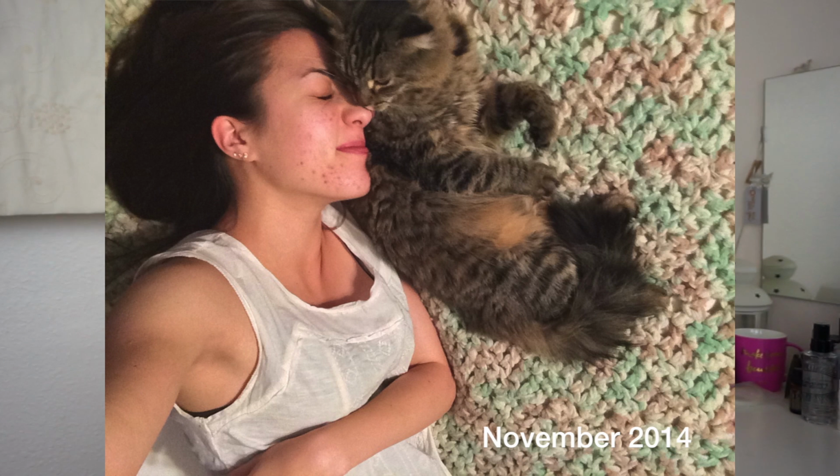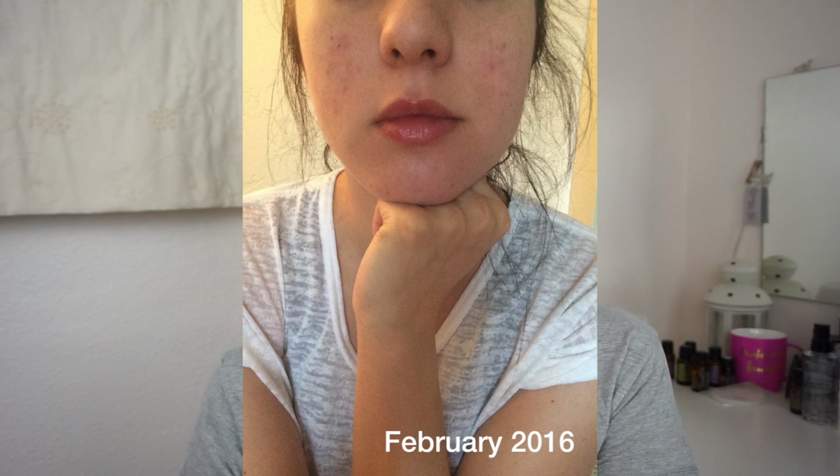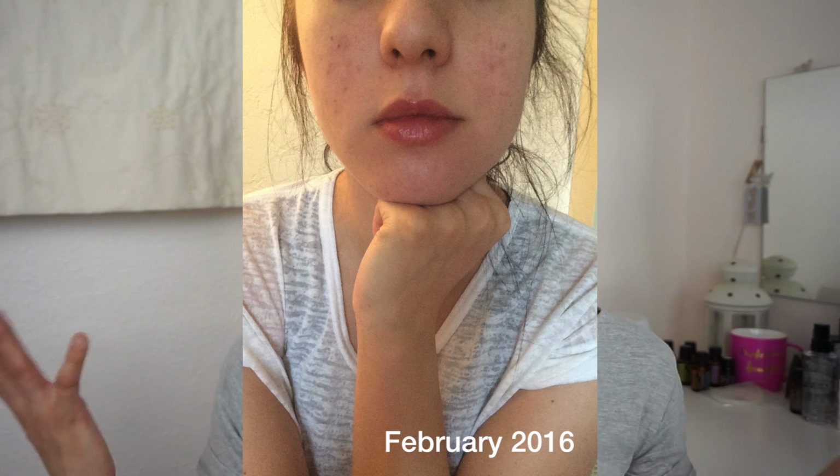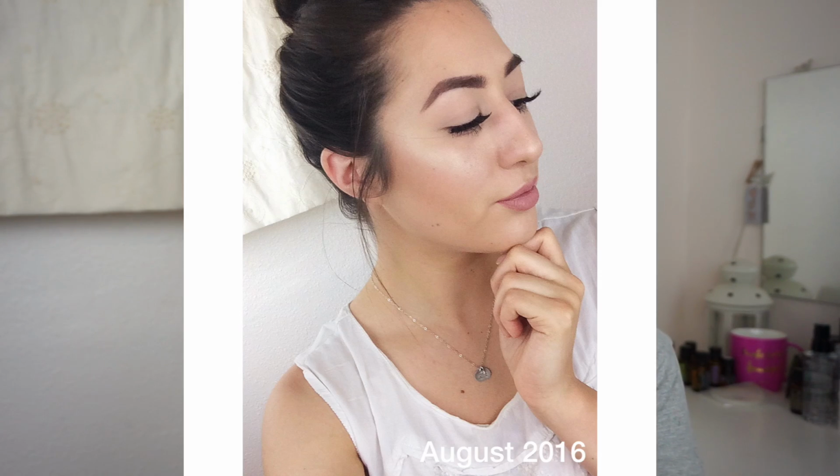I definitely still have some scars from new breakouts that I get. It's just inevitable with my skin, and I just have to wait for them to fade. So I do still have some scarring, but other than that, my skin, at least the texture of my skin, is so much better than what it used to be. I'll insert some pictures of what my skin used to look like a few years ago.